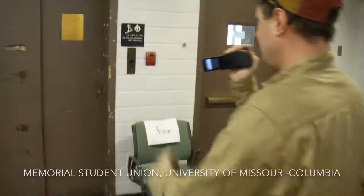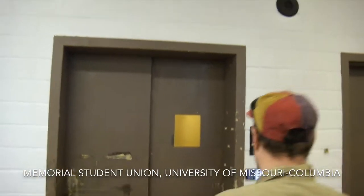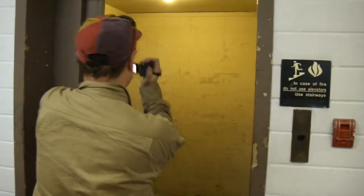This is an antique elevator at Memorial Student Union in Columbia, Missouri. Ooh, this door looks like it's seen better days. Whole elevator looks like it's seen better days. Enter the elevator. It's Westinghouse. Hurry up and get in here. Slam the door.